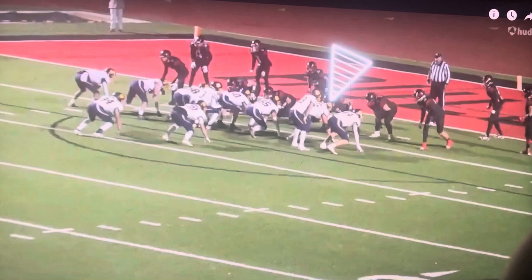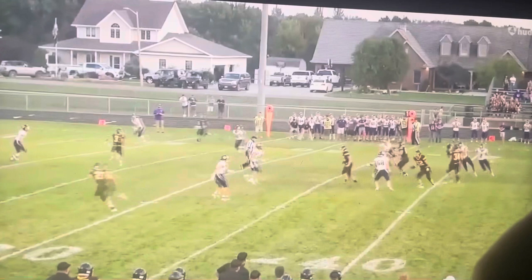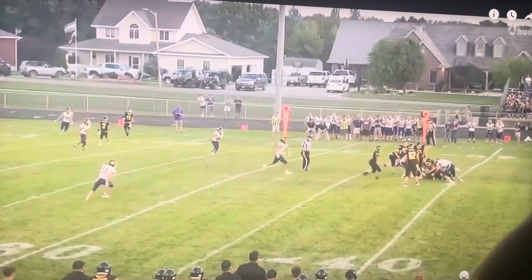So, great play. Okay, there he is playing the defensive line. Again, he's not known for his defensive line play, so this play really doesn't matter. I'm not looking to see him play defensive line at Nebraska. He's brought in to play offensive line.